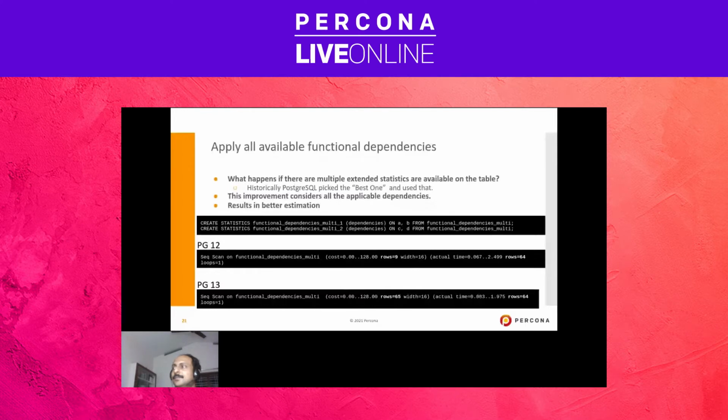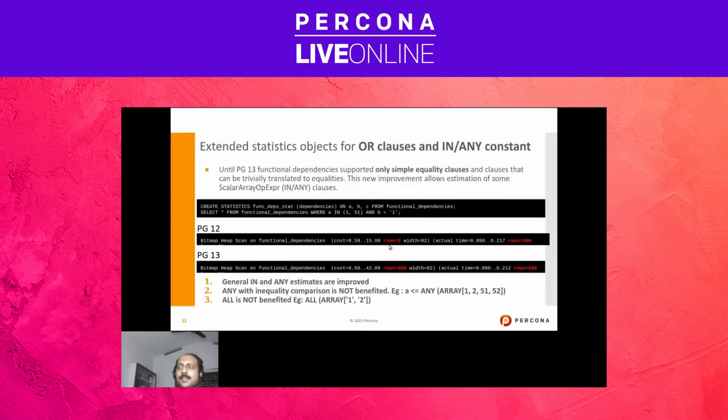And here is another example. Before Postgres 13, functional dependencies were supported only for equality clauses, but now that's not the case. We can use it for OR, IN, or any kind of clauses. So this is an example. The value is checked in the clause and clause.